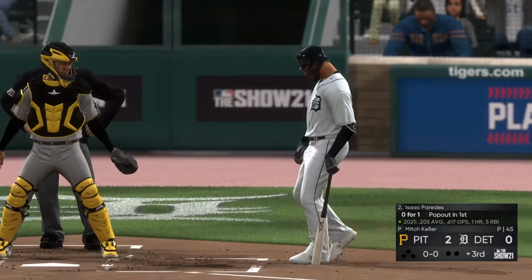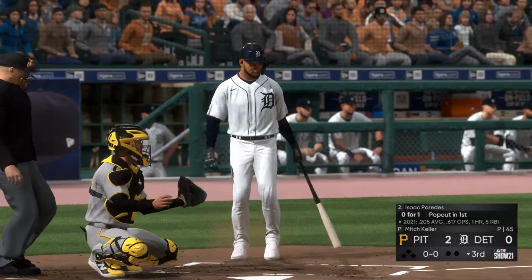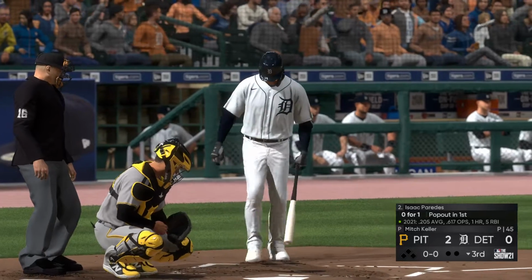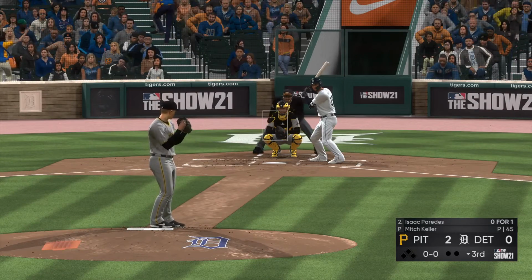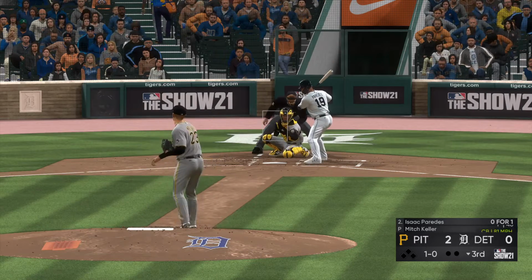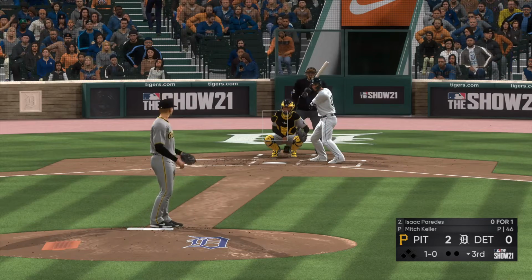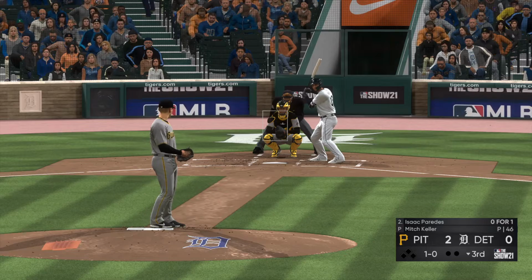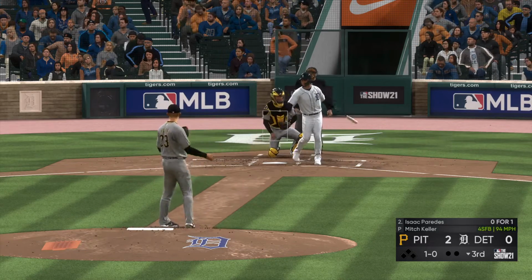Now it'll be Isaac Paredes. For the Tigers, the third baseman, Isaac. First offering on its way. Ball inside. I love everything this pitcher's got working right now. He's got presence. He's got great body language on the mound. He's got fastball command and a nice early feel for his off-speed stuff.